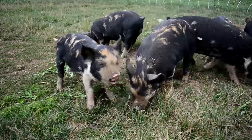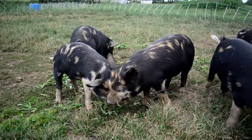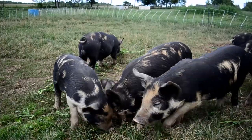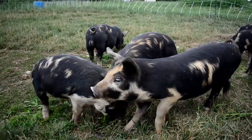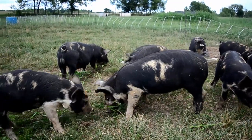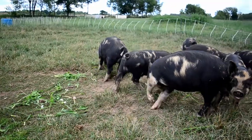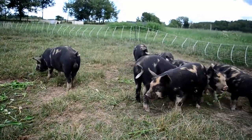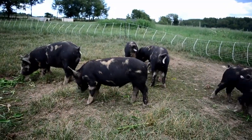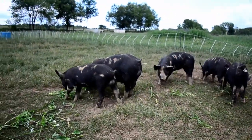Now again, we're evaluating the pigs to determine overall conformation. So when we're looking at the pigs, again, the person viewing the video wants to be able to see the body composition as well as the head and snout. So a good view about this distance away, you can see most of the group as they cycle in and out, and you can compare them between themselves to evaluate growth rate.